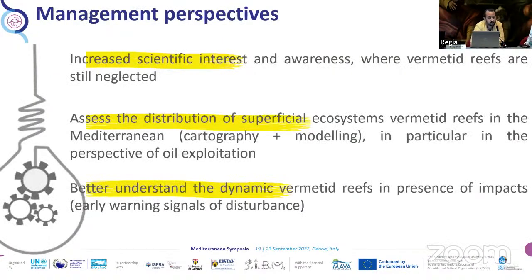As a management perspective, it is important to increase scientific interest and awareness where vermetid reefs are still neglected, especially in the eastern Mediterranean part, and to assess the distribution of Mediterranean vermetid reefs. That means cartography and modeling, in particular in the perspective of oil exploitation in some areas of the Mediterranean Sea. And of course, to better understand the dynamics of the vermetid reef in the presence of impact, and early warning signals of disturbance.